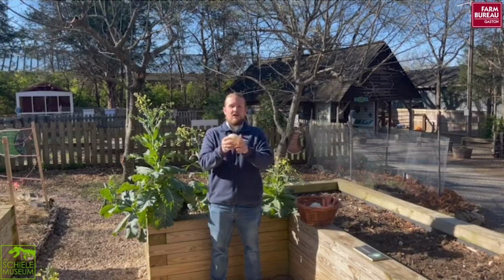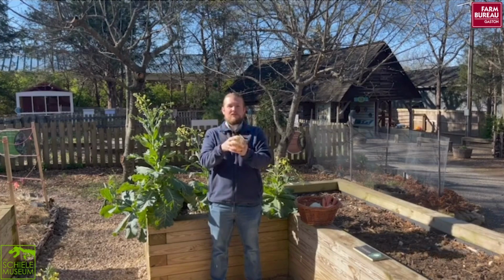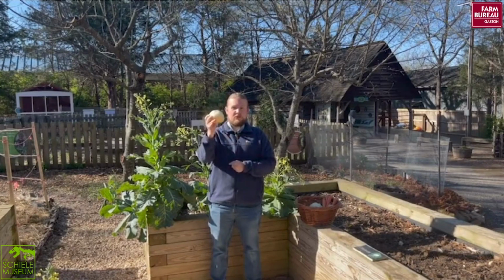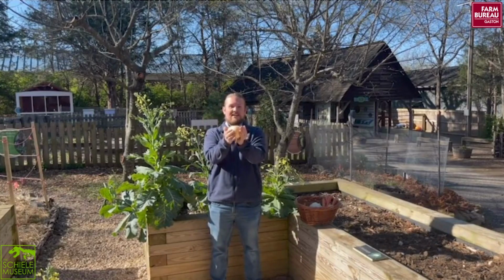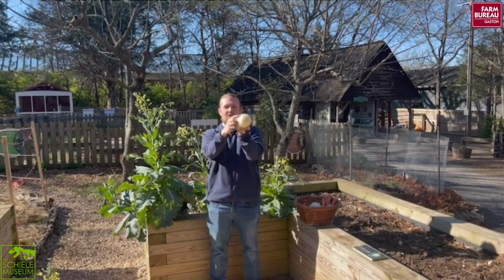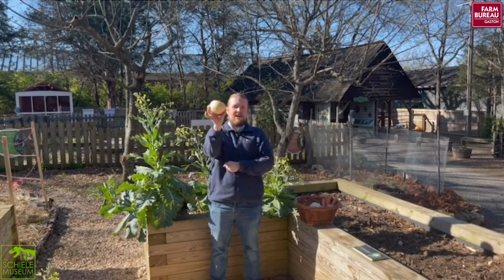All right. So onions are really awesome because they're a very versatile vegetable. They can be cooked, very savory, and they also have a very sharp flavor. And they're actually not a root vegetable. They're modified leaves and stems that store the energy of the plant. So you can see the roots down here. It's basically just really fat leaves.